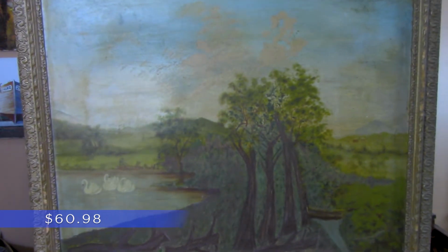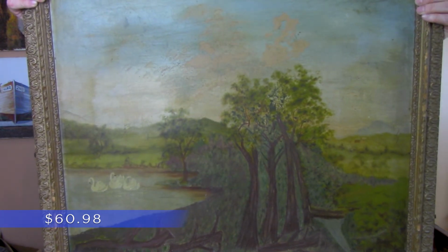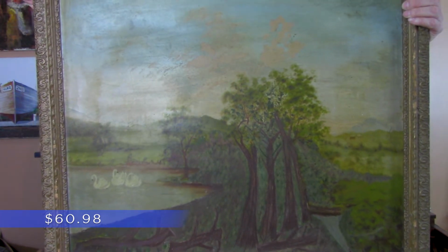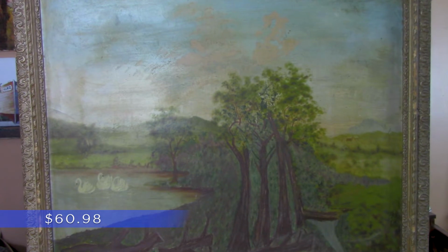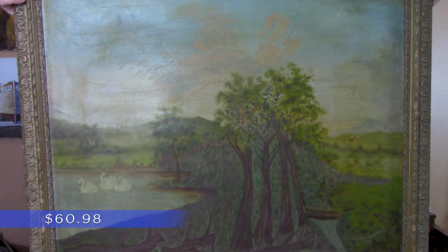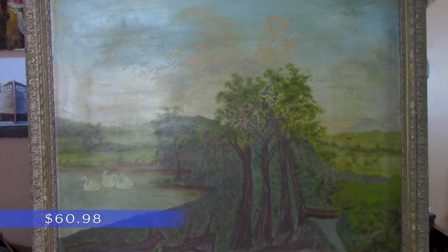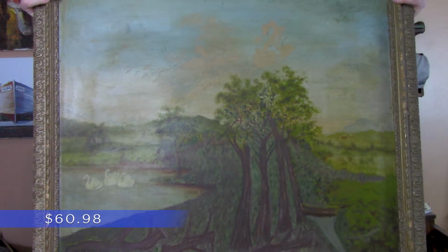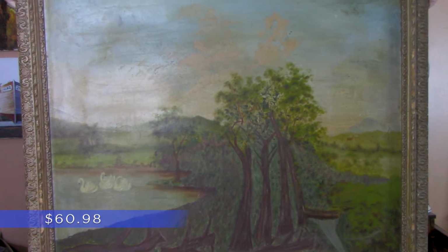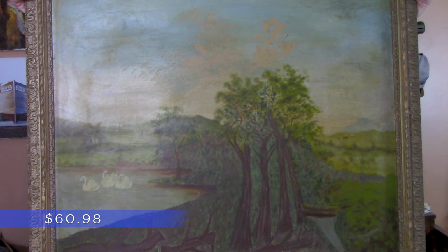So I'm going to say this is probably unsigned, except I did see there might be a signature on the back of the frame, but I have to clean it up to see if it's actually a signature, or just the oldness of the grain or something. It's not in the best condition, but it is old, obviously, like I've said. So for $2, I'll definitely always take a shot on something like this, that it might be done by a more known artist. I doubt this piece is, but either way, it's pretty cool. It's got that antique feel to it. And I think even if I can't find the artist, I should be able to sell it for some sort of profit.